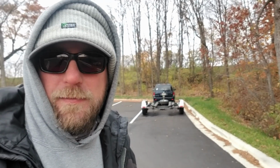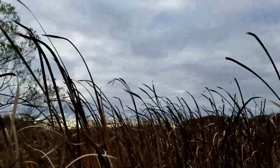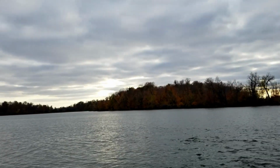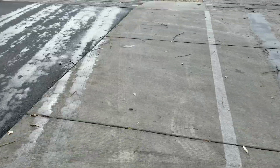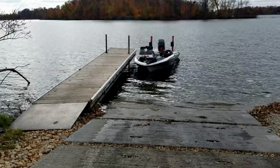Best part of fall fishing, there's my rig, and there's the rest of the parking lot. Only one out fishing today. New lake, still cold out, but time to go see if anybody wants to bite here. At least it warmed up in the truck a little bit between lakes.